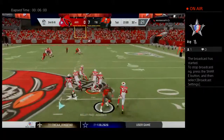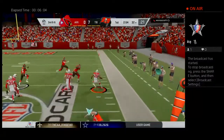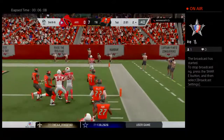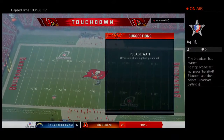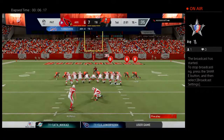Into heavy traffic, and it's intercepted. Picked up by Josh Jones. Oh, he breaks a tackle, and he's got an alley. And they will score. It's a pick 6 for the Cardinals touchdown. On here, Brandon McManus for the point after.